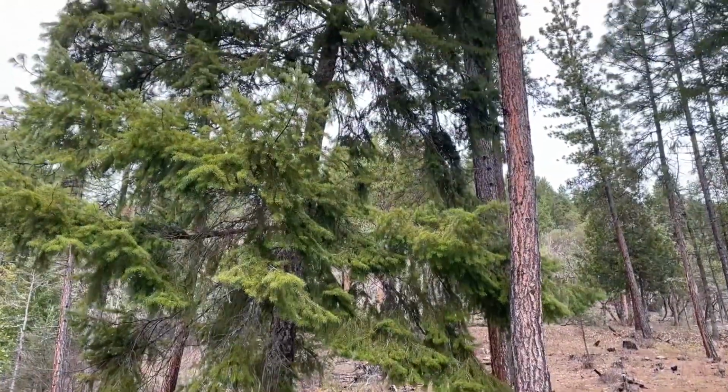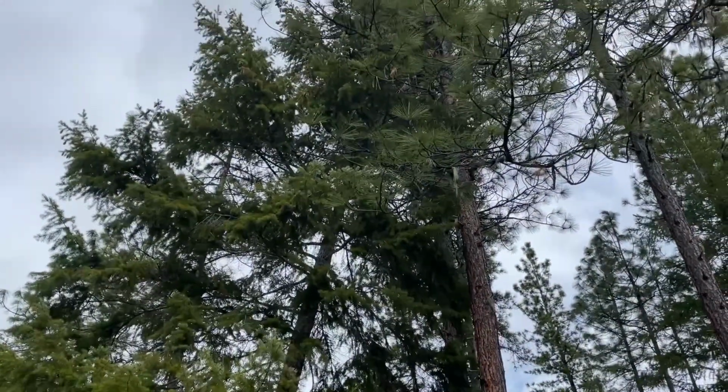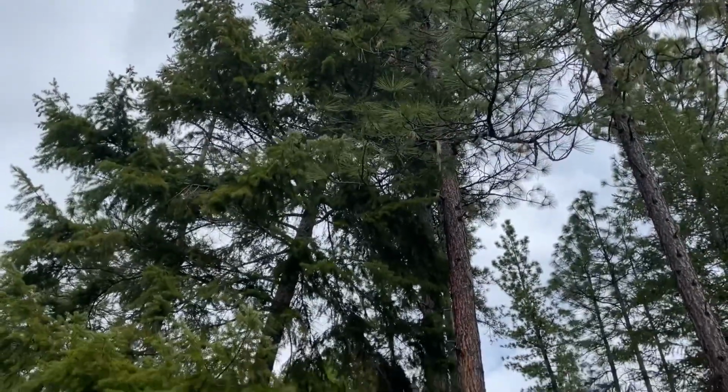We haven't had any good gusts of wind. This light breeze isn't enough to push it through those pines. The branches are all tangled up. We're going to have to pull it over.